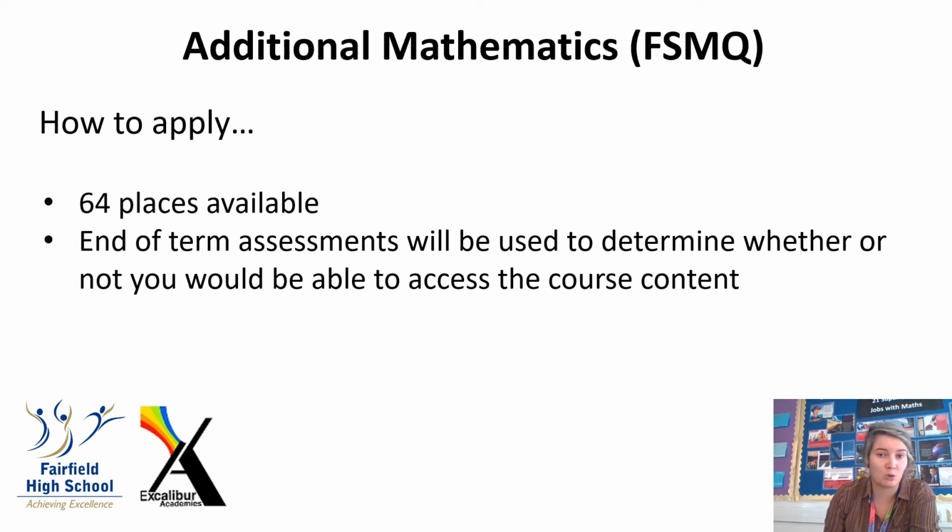We often get asked, what percentage do I need to get? But there is no cutoff point or target. We just want to make sure that you're confident enough with standard GCSE maths to be able to access the more challenging content offered through additional maths.